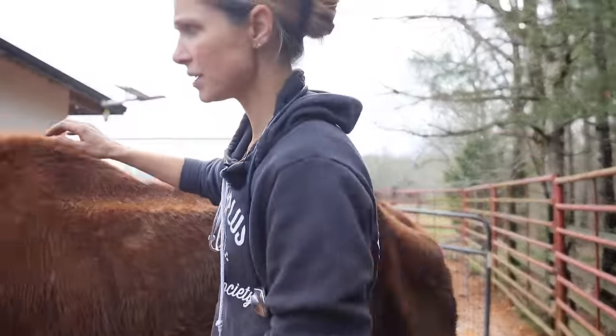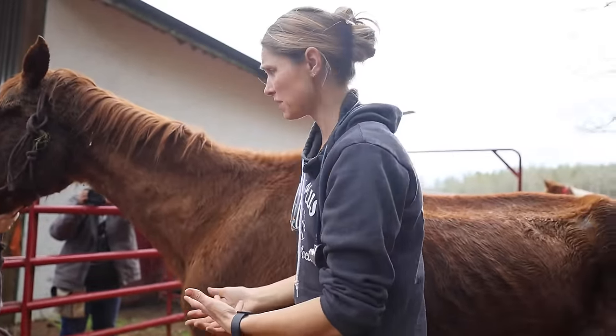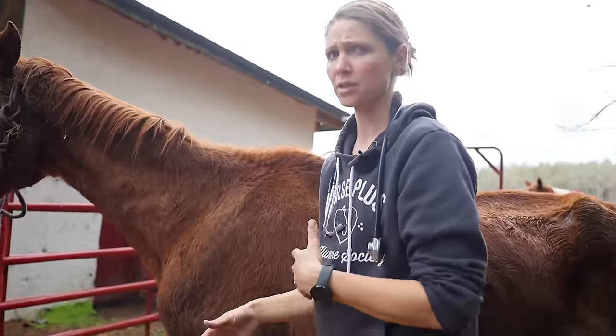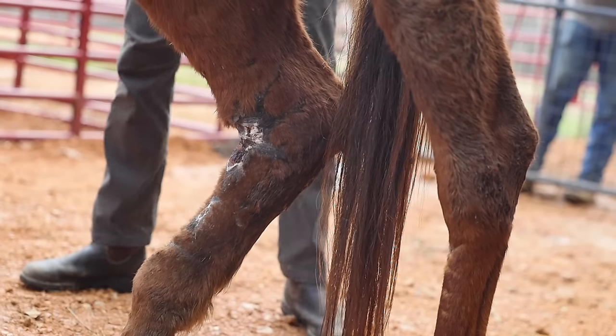She's pretty severely dehydrated. You can see how slow her jugular refill time is. So normally I would grab IV pain medications, but in her case, her circulating volume is so low that I actually think it's safer for her to have pain medications orally. So we're gonna get those on board and then we're gonna take some radiographs of this right hind leg.